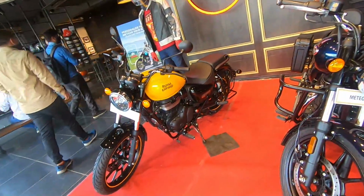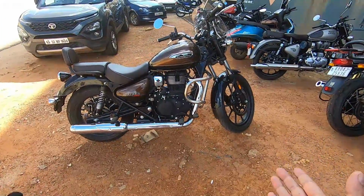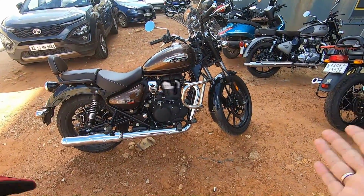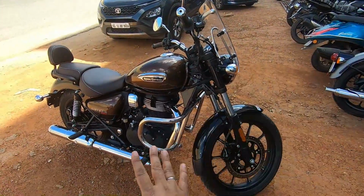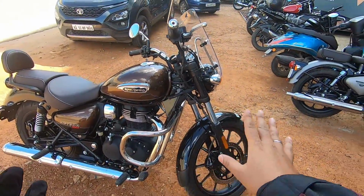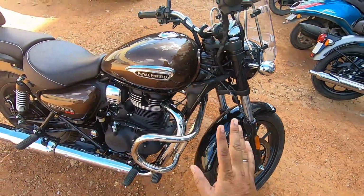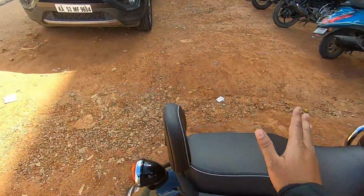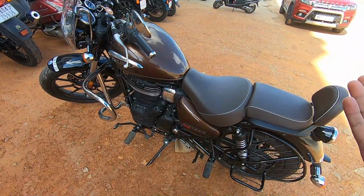So that's it, guys. That's the information. Let's go and do the ride review. So here's the bike, guys. We're doing the test ride of this. This is the Supernova model. So this gets chrome things. You also get the visor here. This is the adjustable one, but you need tools for that. Then no major changes. The colors are different. So as the color changes, the prices also change by 2k or 2.5k.